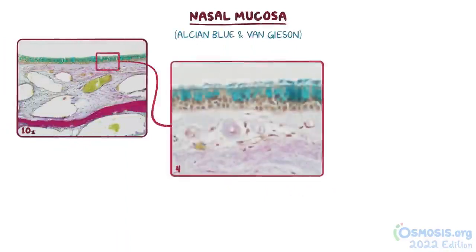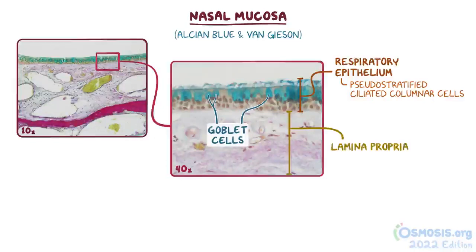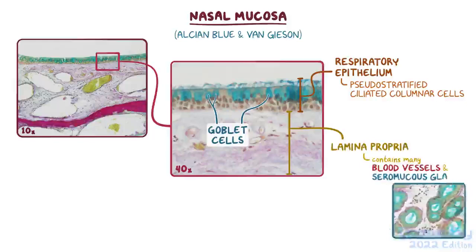If we zoom in to 40x magnification, we can see that the epithelium consists of pseudostratified ciliated columnar cells, along with many goblet cells that can be easily identified in light blue, because of the Alcian blue stain. This epithelium is also referred to as respiratory epithelium, and can generally be found in the conducting portions of the respiratory tract. The supporting connective tissue, called the lamina propria, is deep to the epithelium and contains many blood vessels and seromucous glands.